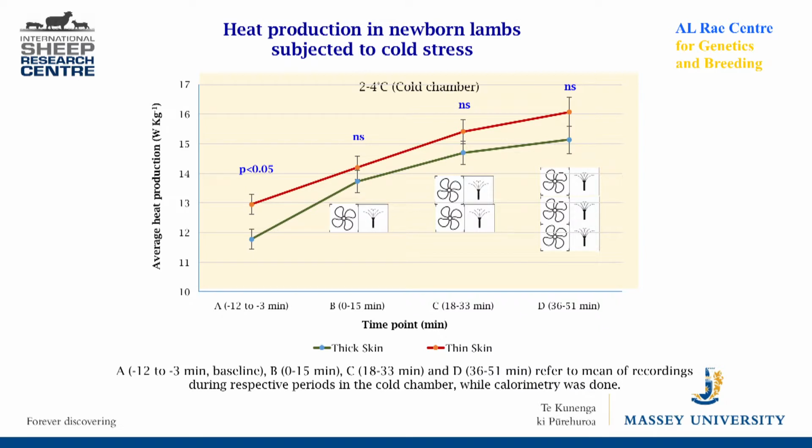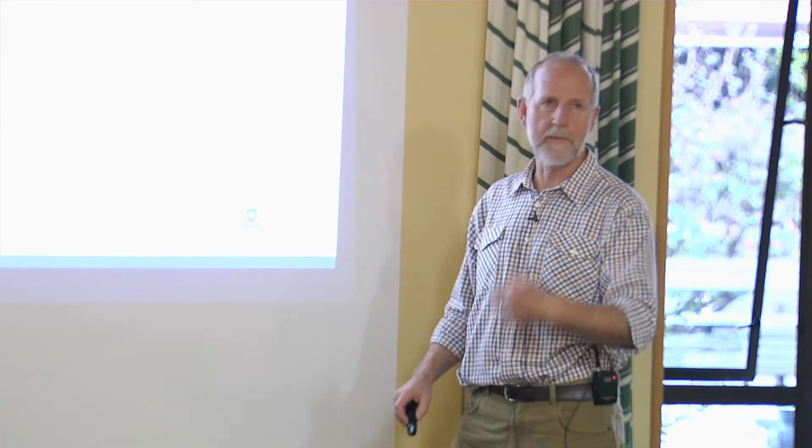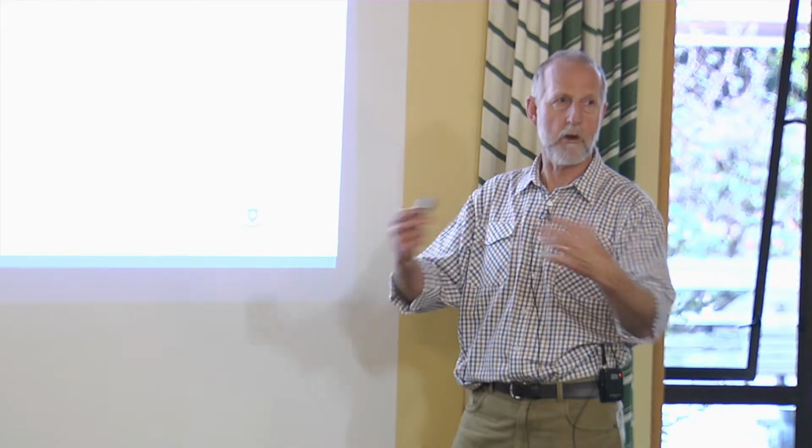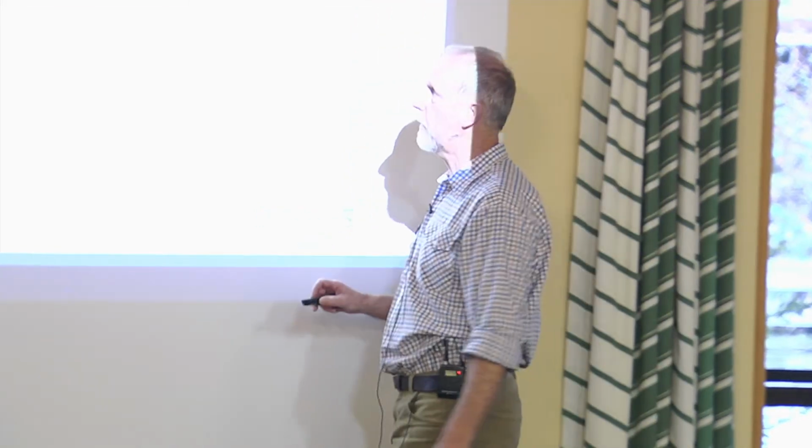So those animals that have got thin skins are also producing more heat, which is probably unsurprising. We just said in the previous picture, here they're losing more heat. So it's pretty unsurprising that they're also producing more heat because they're trying to stay thermoneutral. They're trying to keep their body temperature constant. So those two graphs go together pretty nicely.